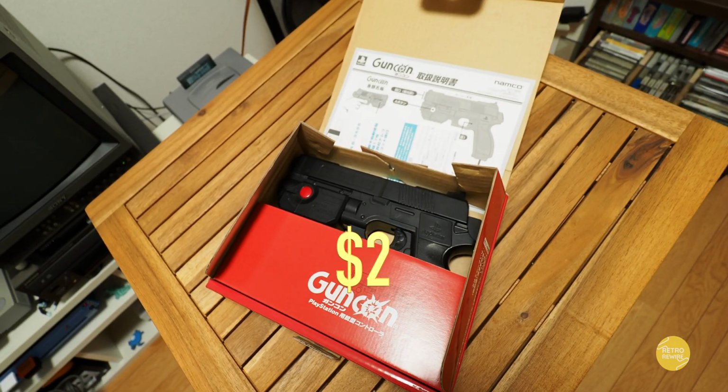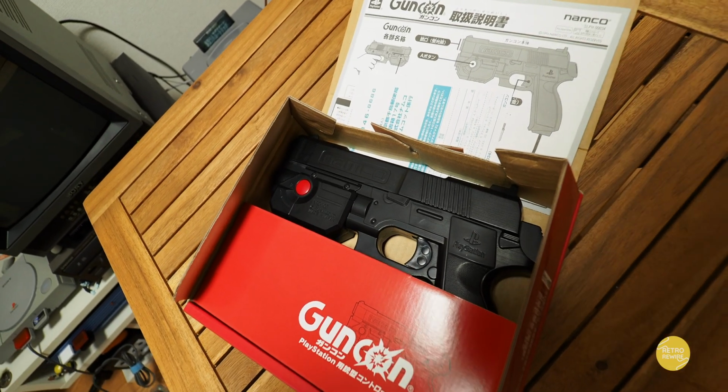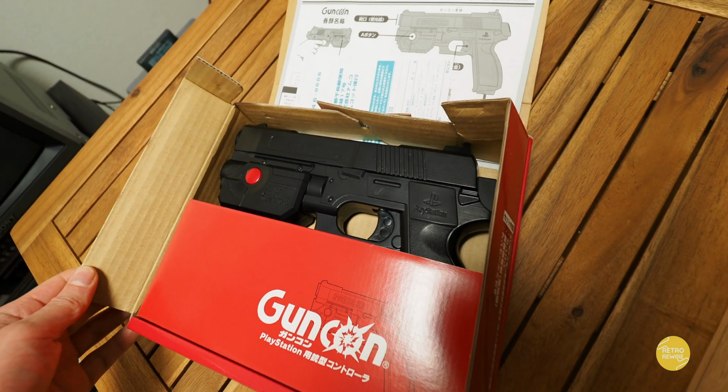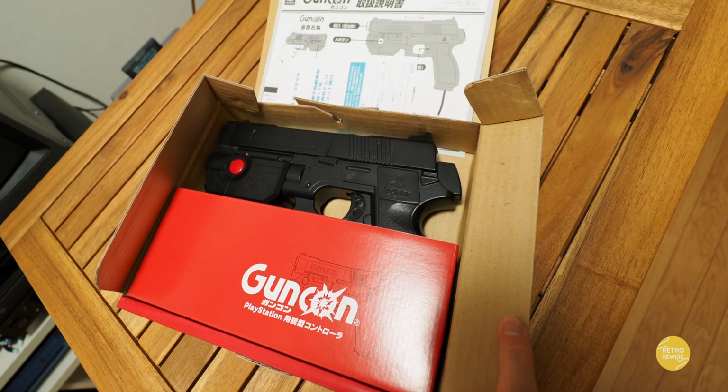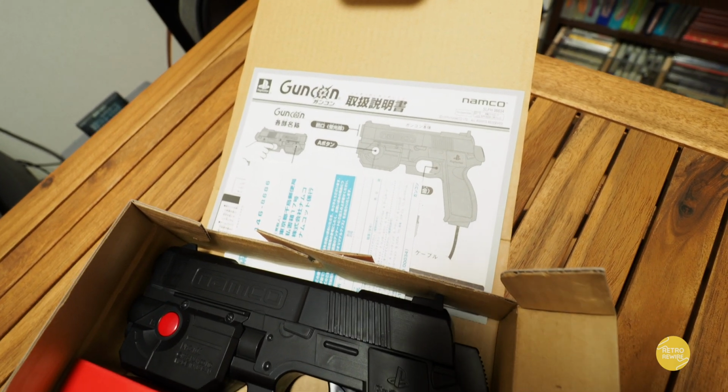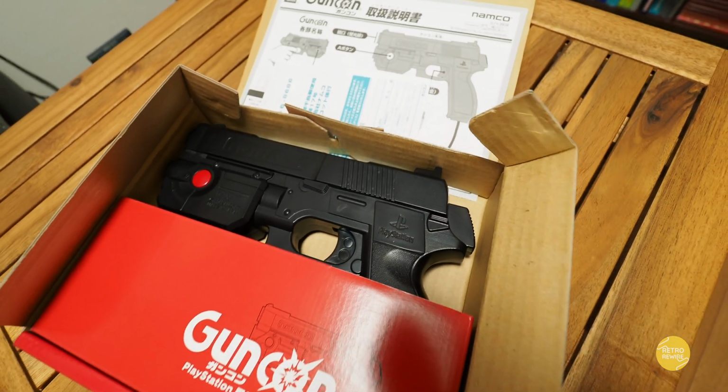It's complete in box, it's in awesome condition, and a lot of these can be found for dirt cheap, sometimes as low as $1. And it's usually because, you know, it requires the use of a CRT to play the light gun games, and it's an ancient technology that a lot of people don't have access to. But definitely a cool find for 2 bucks.